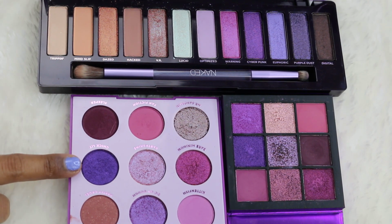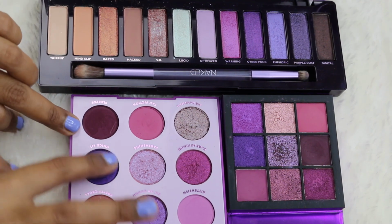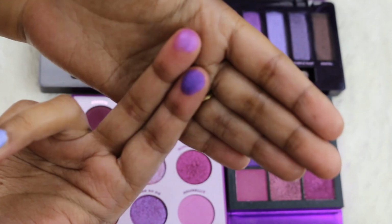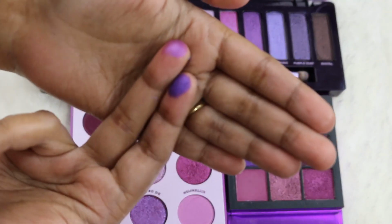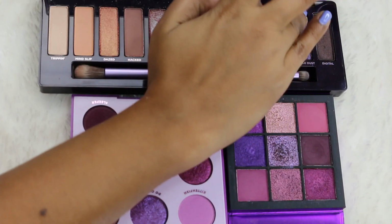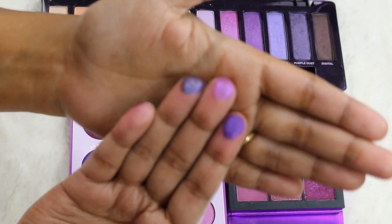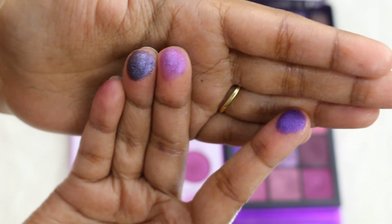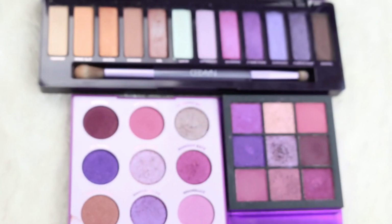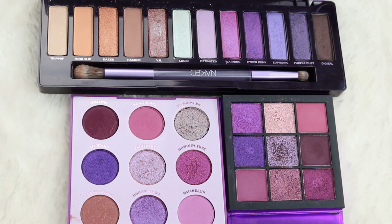There is this one color here, this one and this one, which is kind of similar, but yeah, again when I swatch it I can show it to you that they are not very similar. This is how the Colourpop one is, and this is the UD one. Even if I swatch this one from UD, you can see the difference in the shades. Here is the Colourpop one and here is the UD one. So you can see that there is a lot of difference in the shade. So the shade is not exactly the same, but the vibe is pretty similar.